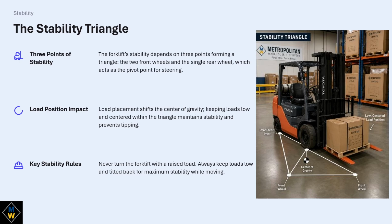The 3 points of stability. Every forklift's stability depends on 3 points that form a triangle: the 2 front wheels and the rear axle pivot point, which acts as the steering pivot. Imagine drawing lines between these 3 points. That triangle is your stability zone. The forklift remains stable only when the combined center of gravity of the forklift and its load stays within this triangle.